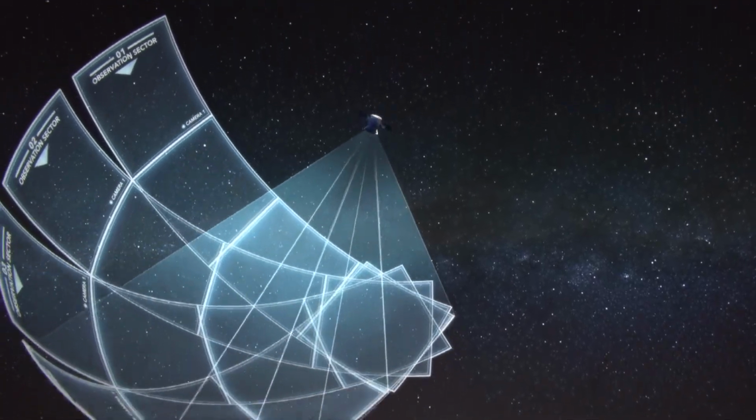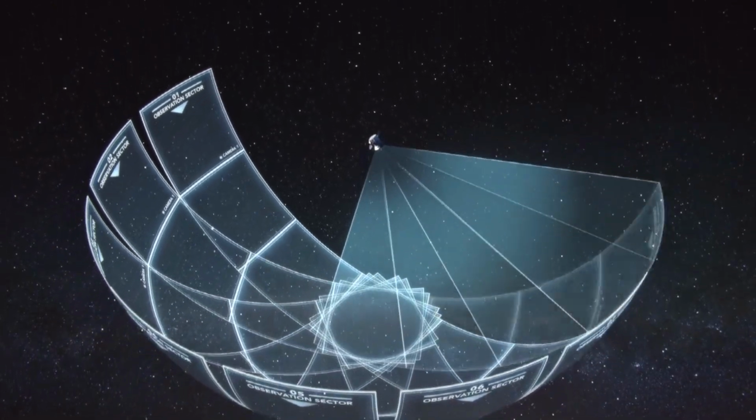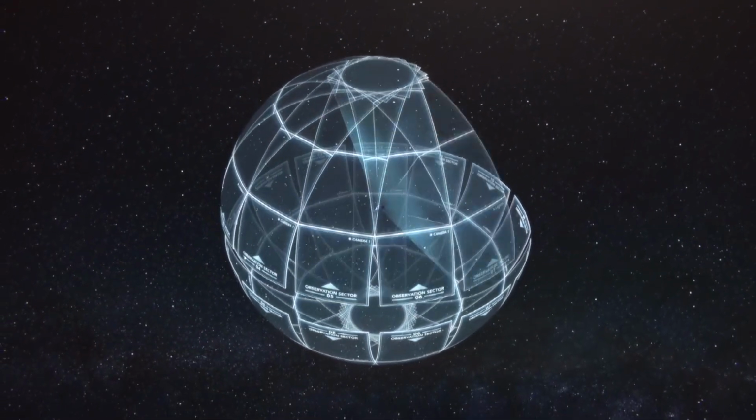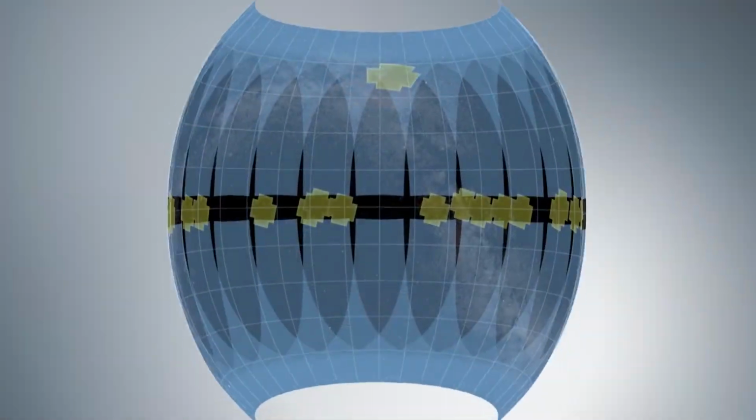And the difference with TESS is we now want to find the closest exoplanets to us, so the exoplanets that are orbiting the closest stars. And so instead of staring at one small space of sky, TESS is looking for planets around the entire night sky. So everywhere there's a star, TESS is going to look to see if there's a planet there.